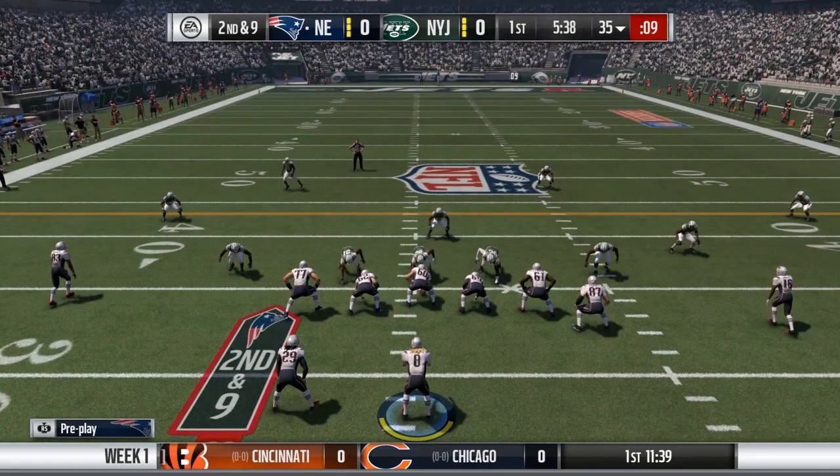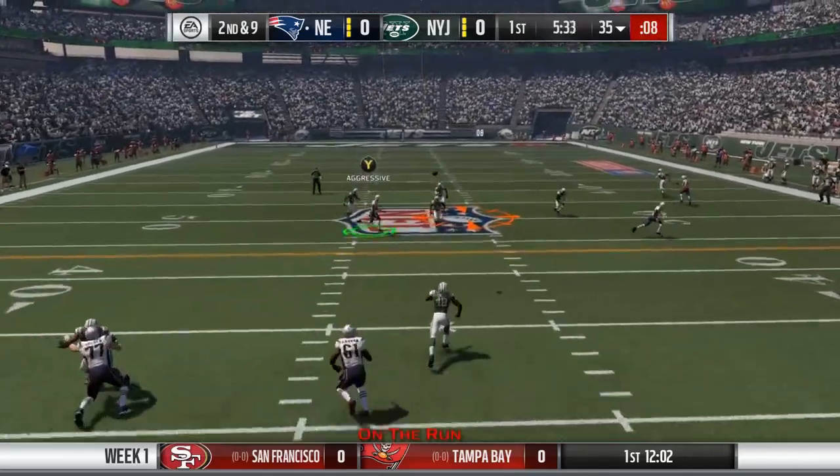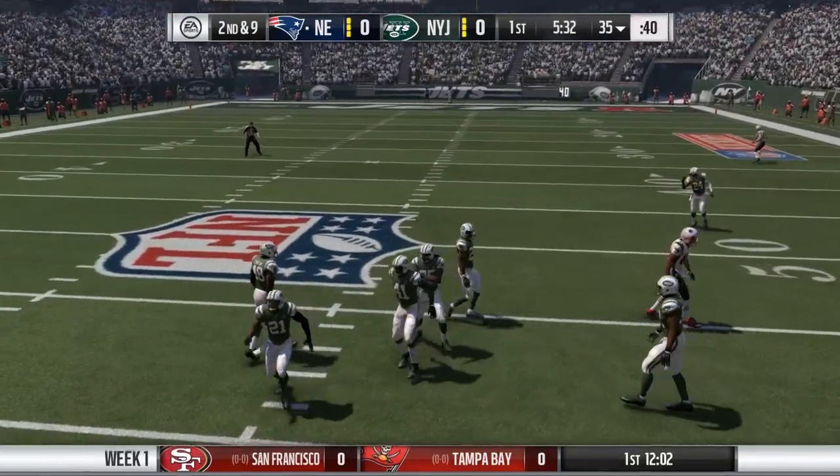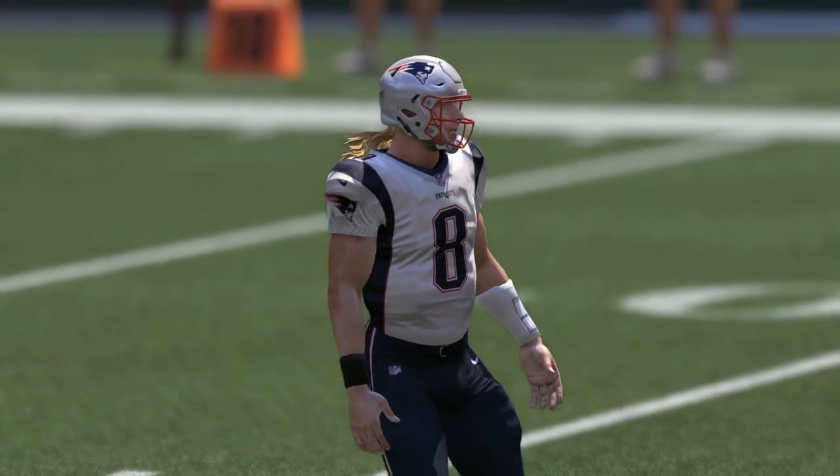Here we go now. Green, 39. They'll look to throw. Looking middle, and it's incomplete. He was trying to get it to Jermaine Kearse, and it's third down.